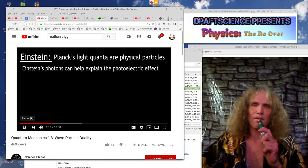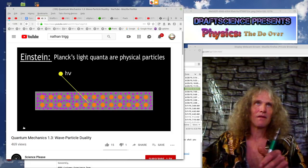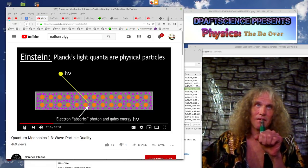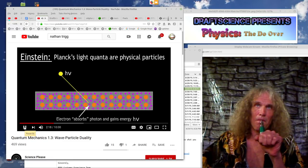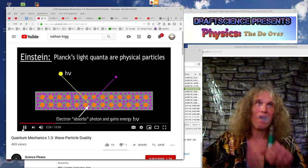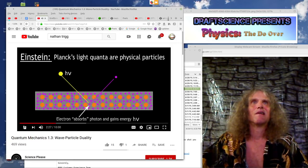Einstein proposed a mechanism by which photoelectric emission could occur. When a photon is incident on a metal, it can penetrate into the surface where it has a probability of being absorbed by an electron in the delocalized sea. The electron will gain an energy equal to h nu and then undergo transport out of the metal lattice to cause photoelectric emission.